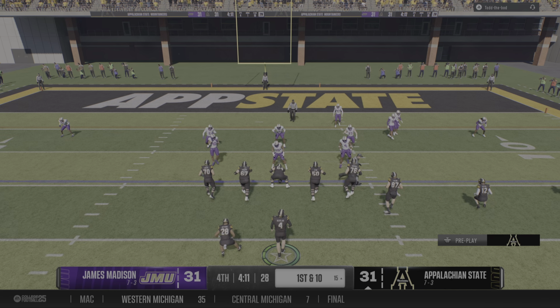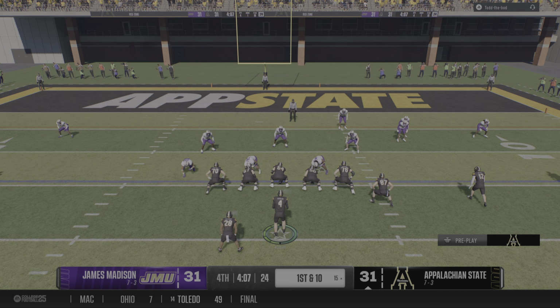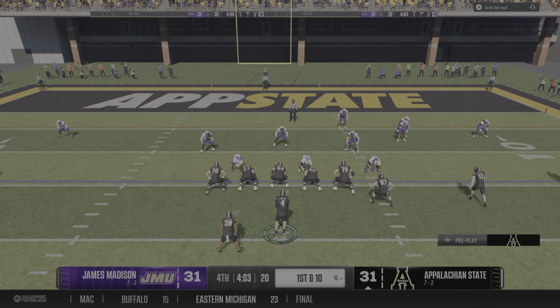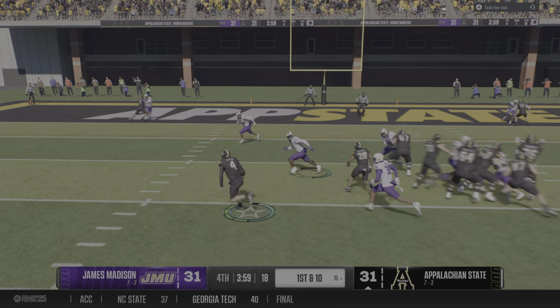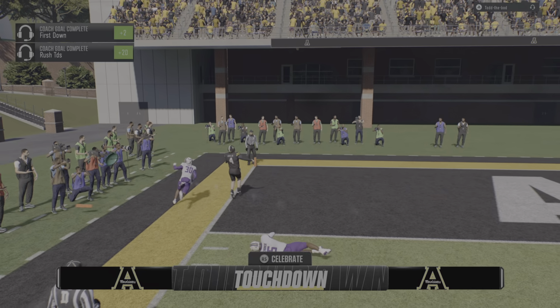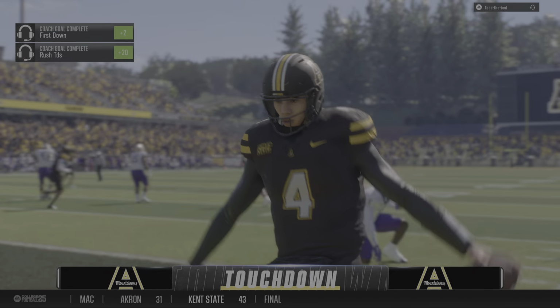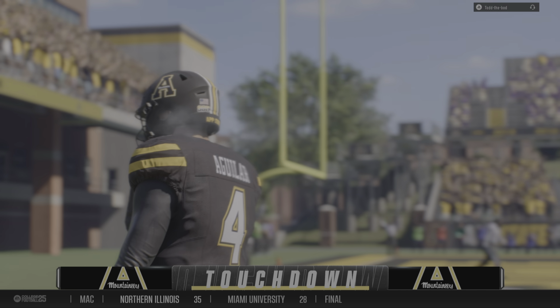And the Mountaineers are on the move. He'll keep it himself. Got some room, headed to the goal line. Touchdown, App State. They've got the lead here in the 4th.